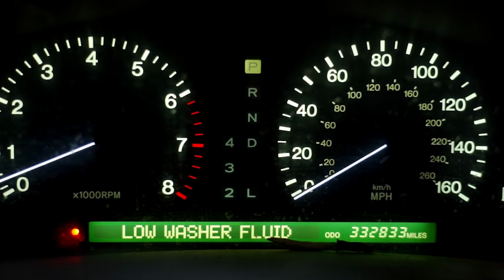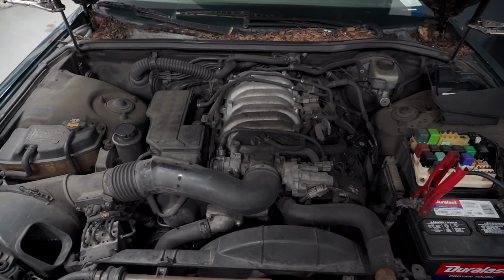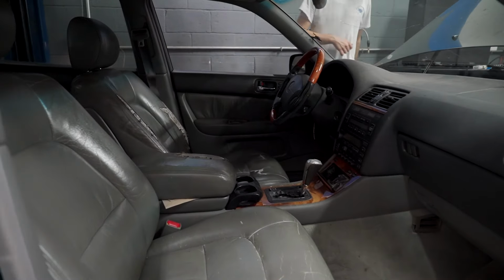This one has 332,000 miles, and as you can see, it looks the part. We knew it needed an alternator because the car wouldn't start without a jump. It needed a ton of suspension work, a motor mount, and many other things. Because of all of that, I walked away with this car for a whopping $500 despite the $1,000 asking price.